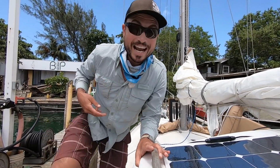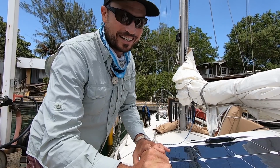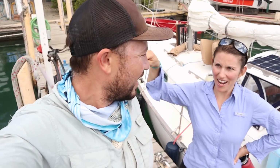Woo! Damn! I gotta say, that was a good docking. Oh my gosh, my heart is still just pounding. That was awesome. It's just a super tight little space that you have to do a lot of maneuvering in. I was like, you see that line, right?